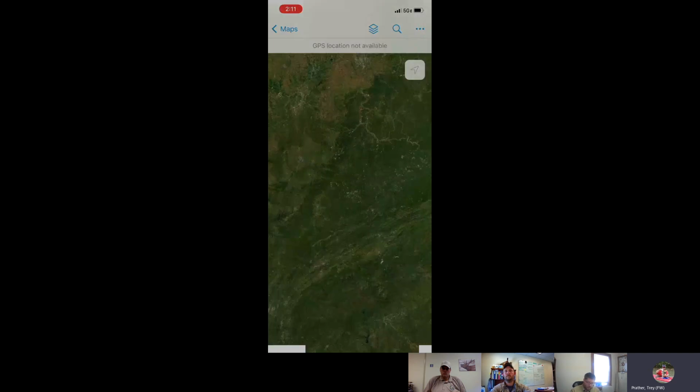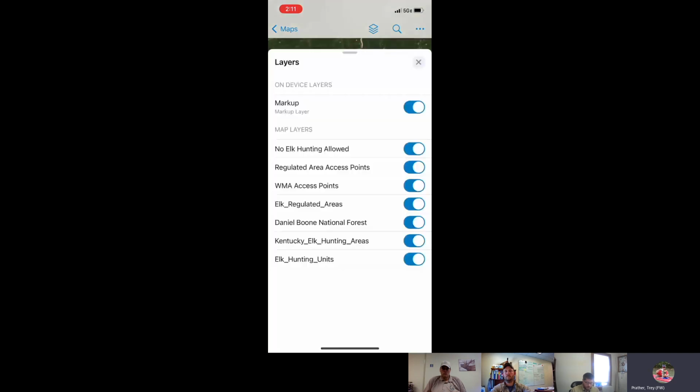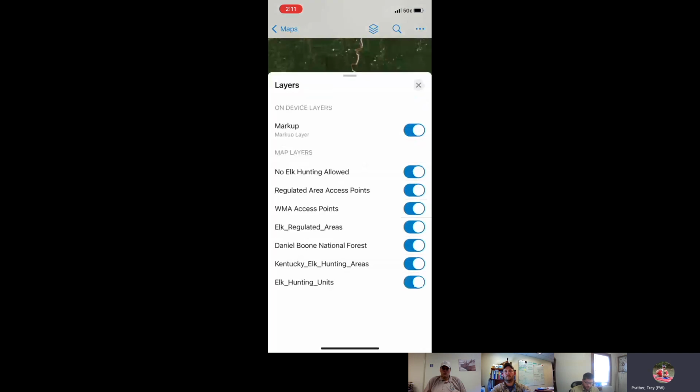And then here's "allow Field Maps to use your location." I usually just do "allow while using it." But everything you just saw in the browser is available right here at the tip of your fingers. So you've got a lot of the same functionality you have in the browser map right here in your hands. The only difference is you can take this offline in the field with you.